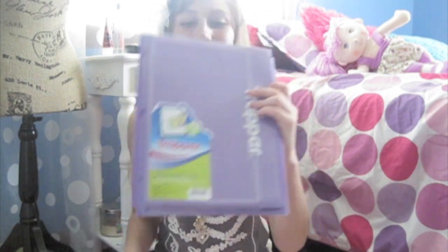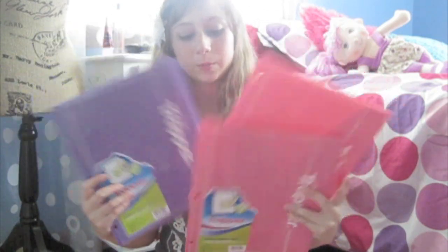So the first thing I got from Kmart is just these folders. I got 5 of them. No, did I get 5? No, how many did I get? I got 5. There we go. I got 5 of these folders. I got one green, 2 purple, and 2 pink ones because I'm deciding that I'm gonna have 5 binders with 5 folders and 5 notebooks or something like that in each thing.